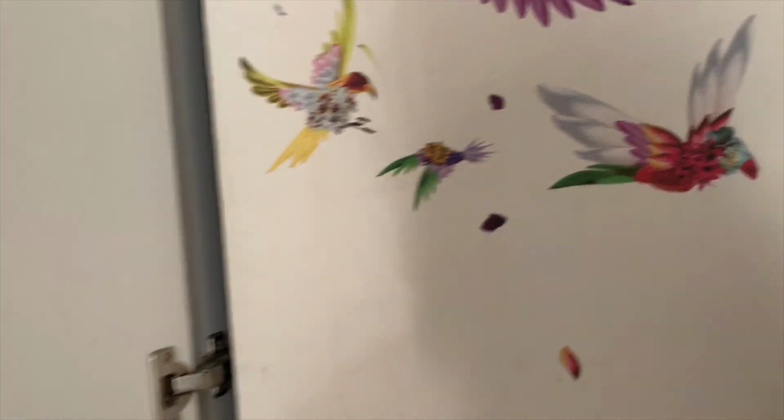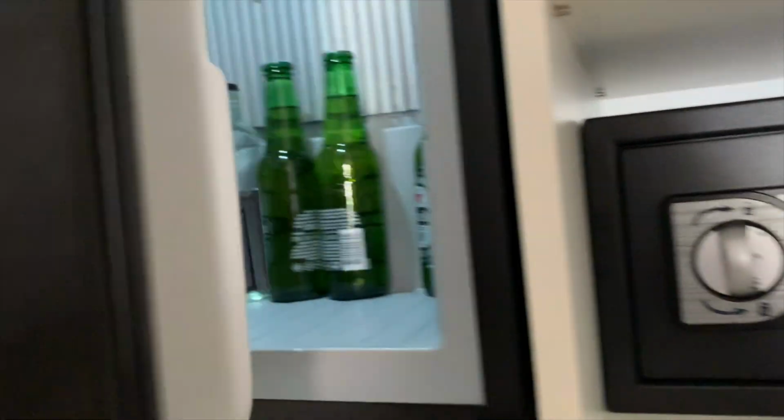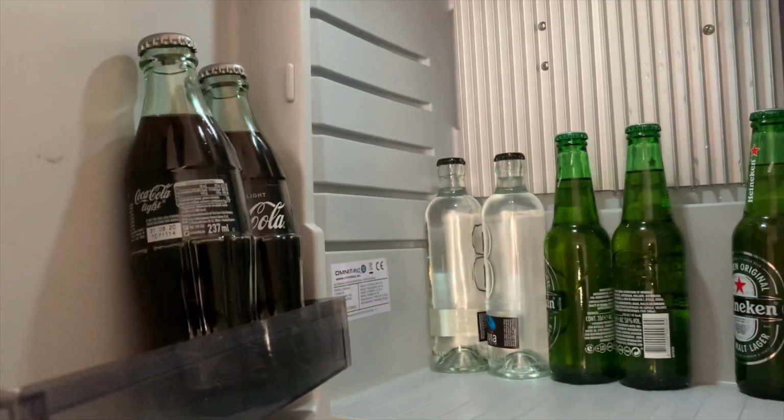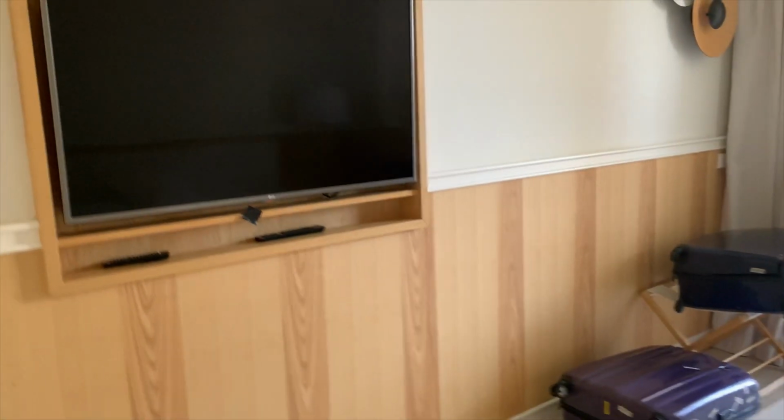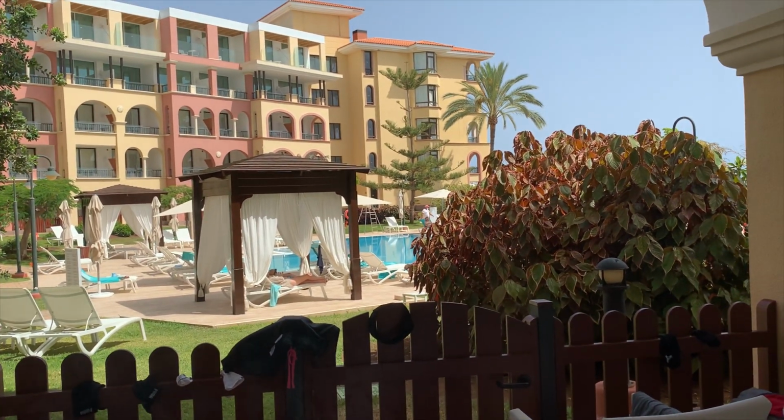You've got down there like a coffee machine with pods that they give you. You've got here a fridge and a safe. The fridge was good because, because of coronavirus, they didn't stock it for you automatically. You could call them any time, and I understand it was only up until 5, otherwise they'd charge you, but any time up till 5 p.m, and somebody would bring you whatever beers and drinks you wanted.